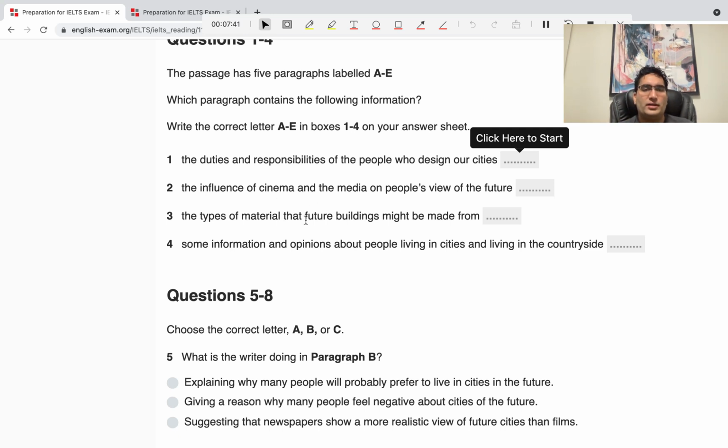Types of material that future buildings might be made from. Okay, so future buildings, pretty straightforward. If I see anything about construction or future buildings, I got this. And some information and opinions about people living in cities and living in countryside. Okay, countryside and cities. This is going to be a paragraph where there's going to be a comparison between urban, rural, or city side and the countryside. So you can see what I'm doing here in my brain is I'm looking at the keywords, kind of highlighting those, and I'm also paraphrasing. In my brain, I'm thinking already how the examiner, or the writer, might say it differently.